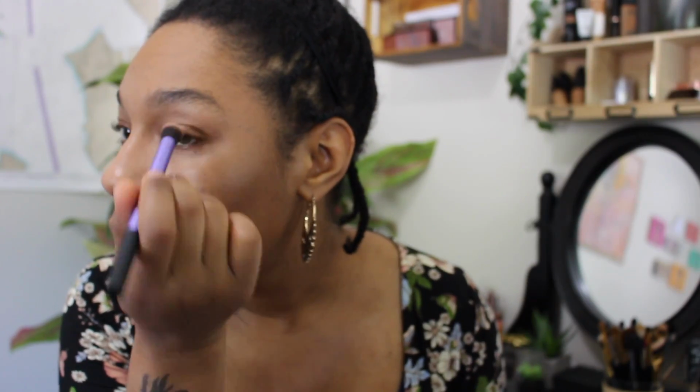I know some of y'all are probably thinking, didn't you say that this was going to be out of your comfort zone? Didn't you literally just do a copper get ready with me? But the part that's out of my comfort zone is coming up. So I like this cream shadow because of the wet look that it gives. It's very shiny. It's very metallic, but it's not overly glittery.